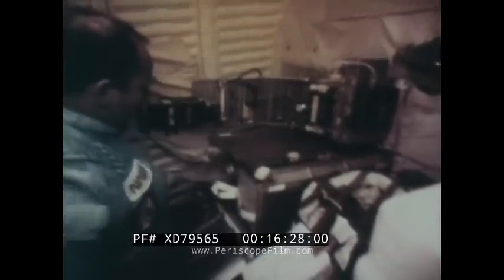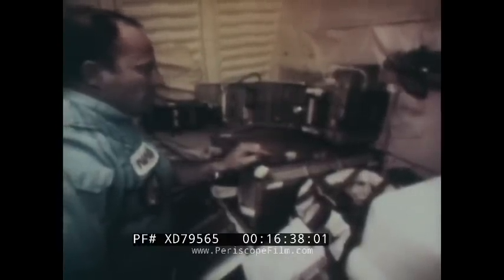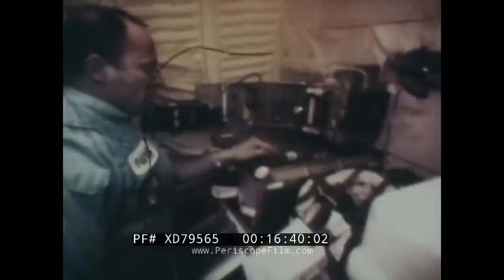And then once the experiment is processed and the various chemical agents are allowed to move along this tube and are separated out, when the process is completed in about an hour, then the whole sample is frozen and it is then taken and placed back in this cryo freezer for analysis back on the ground.